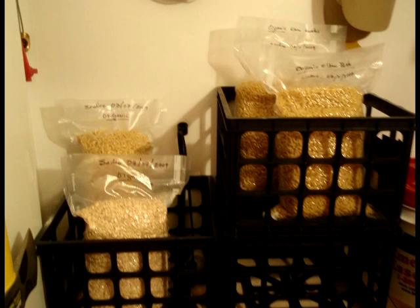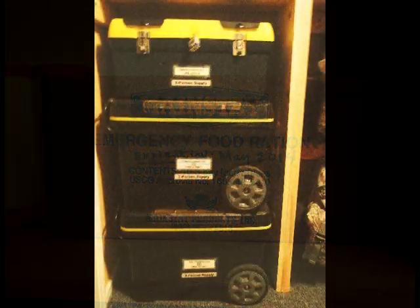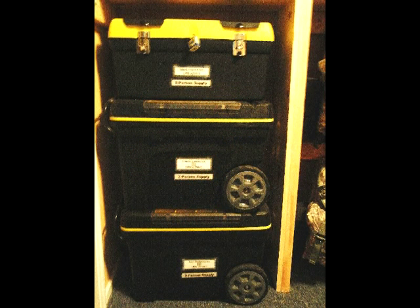Here are vacuum sealed pasta and oats. We actually sometimes use this supply, and we break one out when we're low in the kitchen. We try not to touch it though, but if we do, we usually replace it soon after. This is the only supply in this room that we ever break into, and not often at that. Everything else is absolutely off limits. And here is an extra case of Mainstay emergency food bars. Good bug-out food.